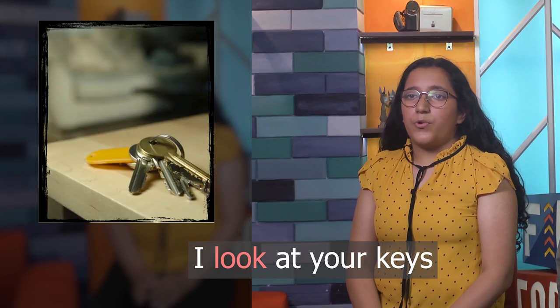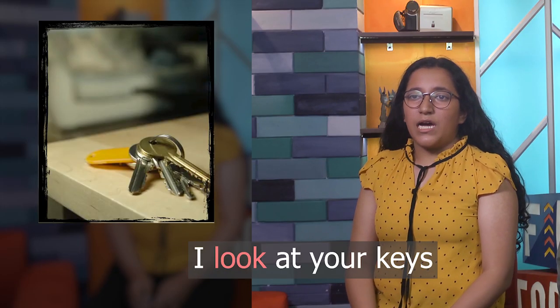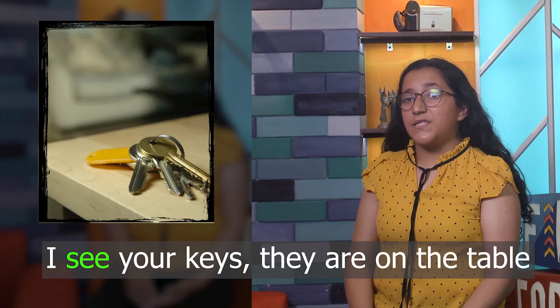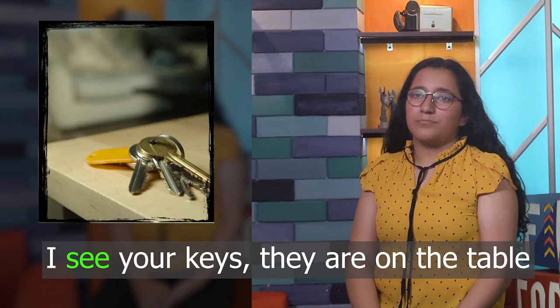The second word is see. This verb is irregular. See means to notice someone or something by using your eyes. For example, we do not say, I look at your keys, because there was no intention to look at them. The correct way is, I see your keys, they are on the table.